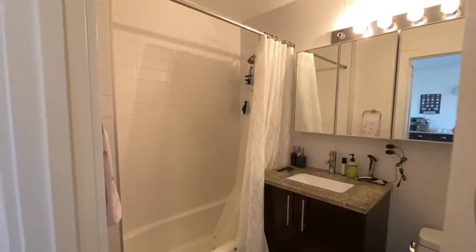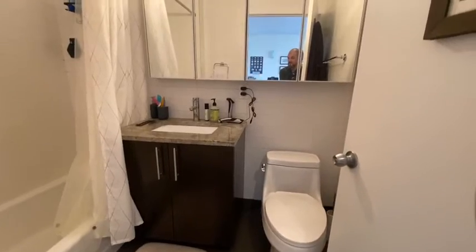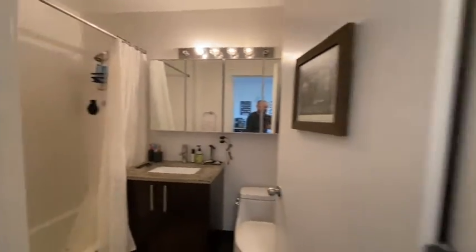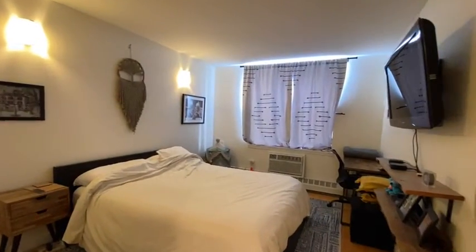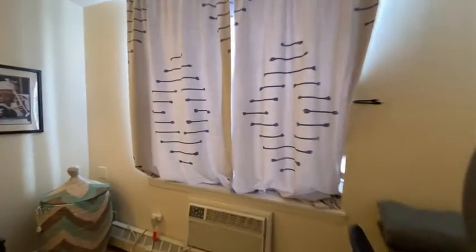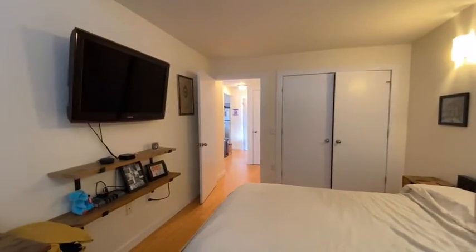And the bathroom itself. Full subway tiles, double medicine cabinet, very large. And the bedroom can easily fit a king bed plus room for extra furniture. Extremely large.